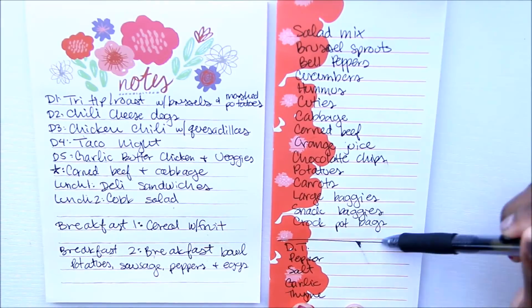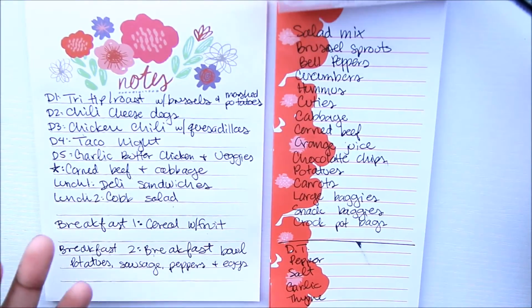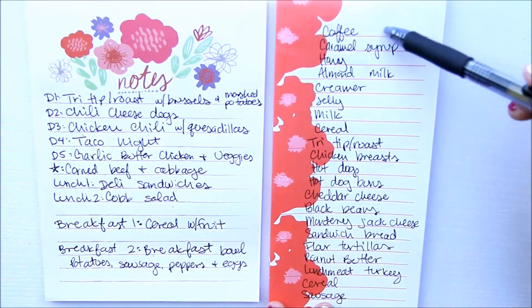Yeah, so I have some extras on here that aren't super necessities. I just wanted to get some more baggies, and I wanted to try the crock pot bags. I've never used those before, but since I'm making 2 different crock pot meals, I thought that would be nice to try this week. But that is everything.